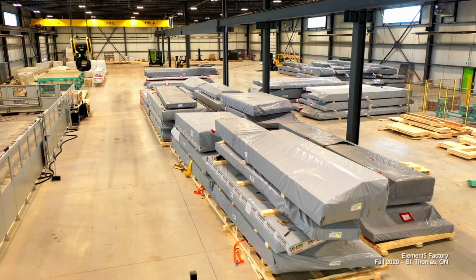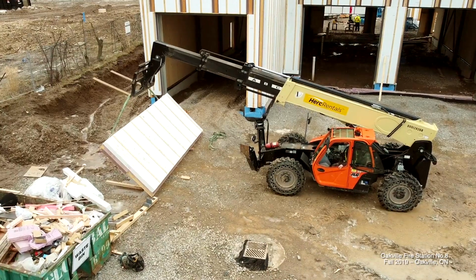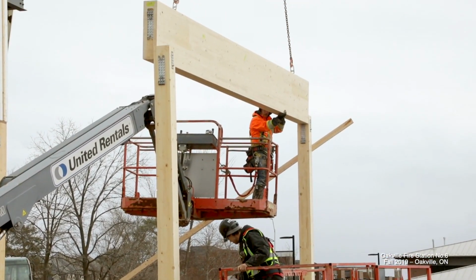Once those mass timber elements are all fabricated, they get sent to the end of the line and wrapped up to be protected before they get shipped to site. The nice thing about it is that it's ready to be installed directly on site, so everything is ready for that moment, and it takes a small crew to install.